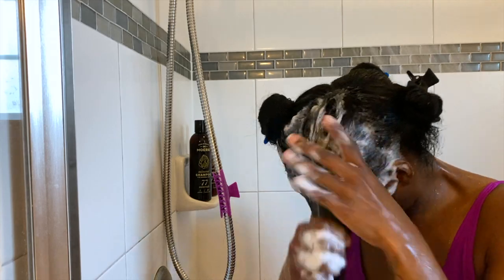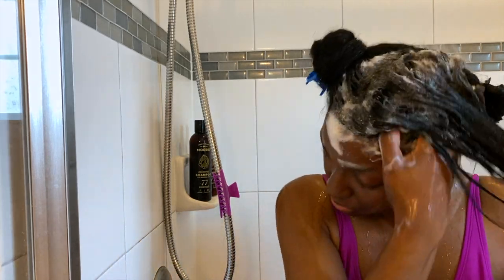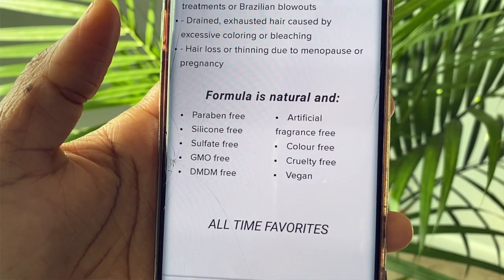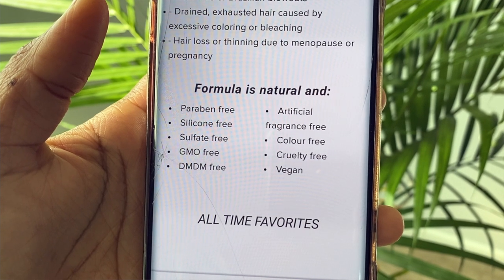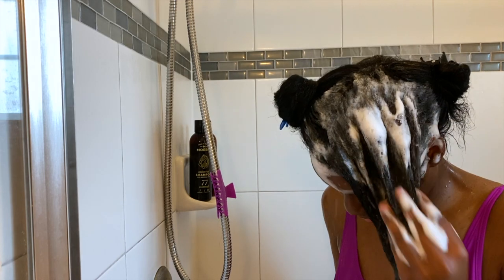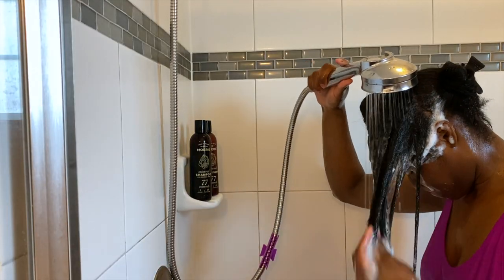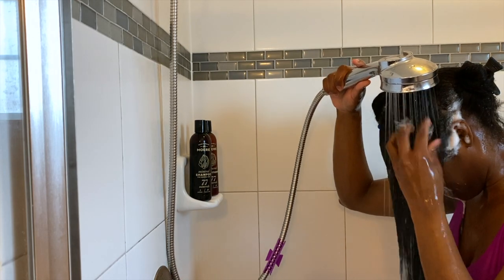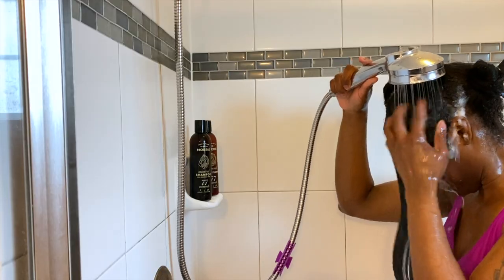As you can see, it gives a really, really good lather and it does smell like oranges. At least it smells like oranges to me. But anyway, this is a vegan product line. It's silicone free, DMDM free, sulfate free, cruelty free, and so much more. I know from my skincare video, someone messaged me about DMDM products and how it affects our skin. So this being DMDM free was a bonus.